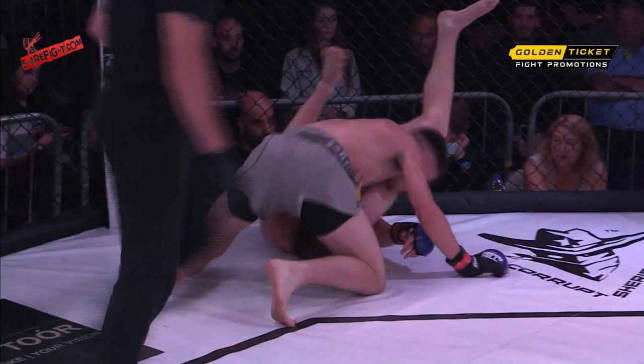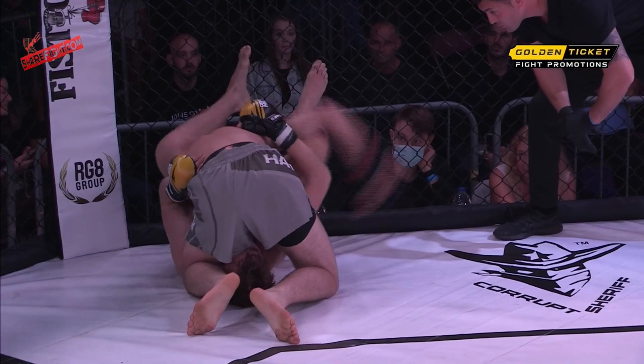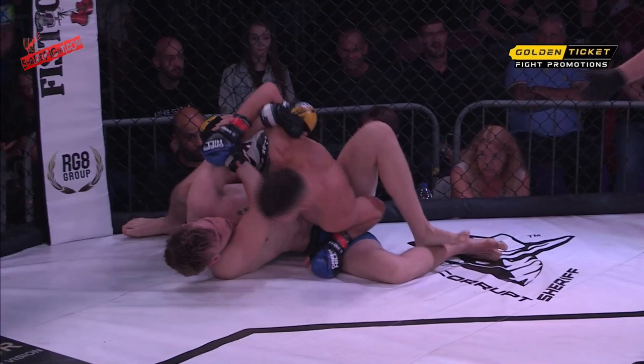That is a superb scramble there to get into the top control and kind of a north-south position here. Absolutely brilliant, because he had to really push for that. You could see that he could have lost that at any time. And he kept on pushing through and was able to get the sweep. And now he's moved into side control.